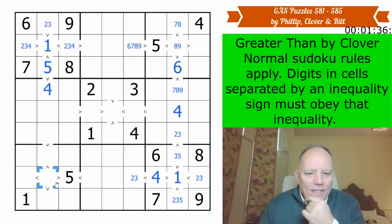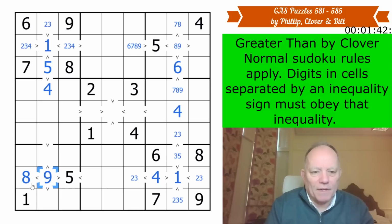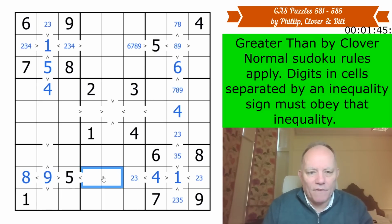Let's have a look down here. 2, 3, 4, 1, 5. That's 8 or 9, but it's lower than something. Right, that's good. 8, 9, 5. That's a 6, 7 pair. Can't do much about that. 9, 8, 5, 4, 1.